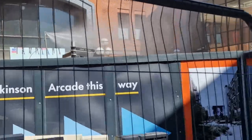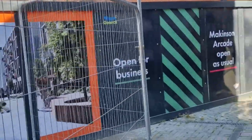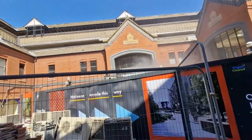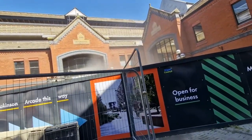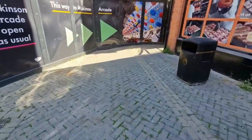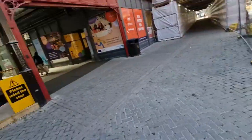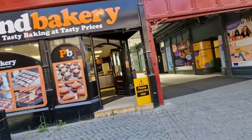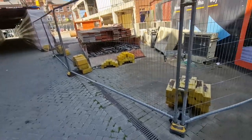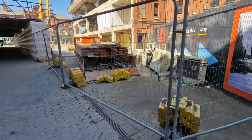But I've got to say the sprayer is nice. That fine mist in this warmth, swirling around in here, it's actually quite nice. Got a little wind area where it's also nice. But since the arcade is still open, obviously, I will go through Makinson's, make my way up to the top, and then I can pivot round and go to the bottom and have a look at the other side of all of this absolute kismash.